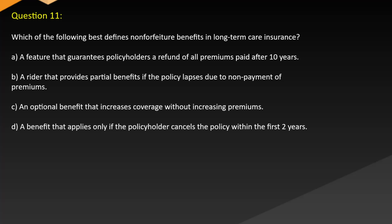Question 11. Which of the following best defines non-forfeiture benefits in long-term care insurance? A. A feature that guarantees policyholders a refund of all premiums paid after 10 years. B. A rider that provides partial benefits if the policy lapses due to non-payment of premiums. C. An optional benefit that increases coverage without increasing premiums. D. A benefit that applies only if the policyholder cancels the policy within the first 2 years.